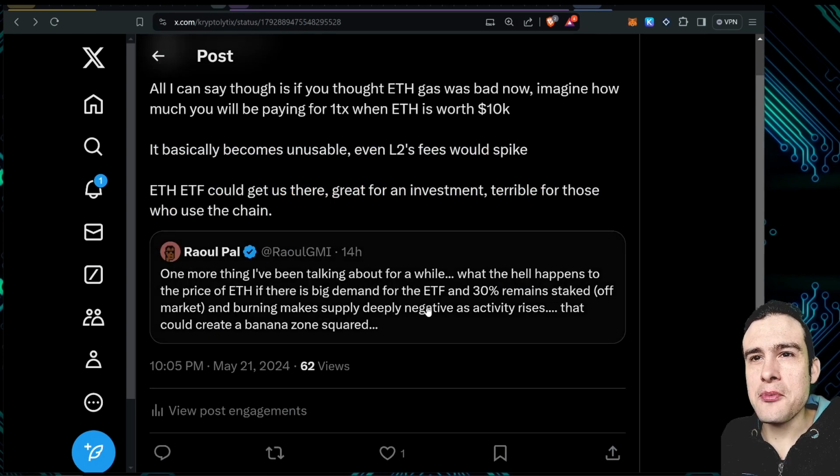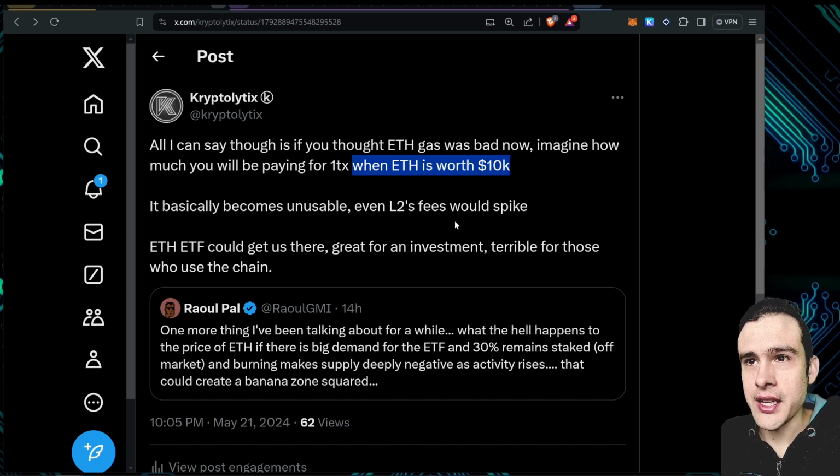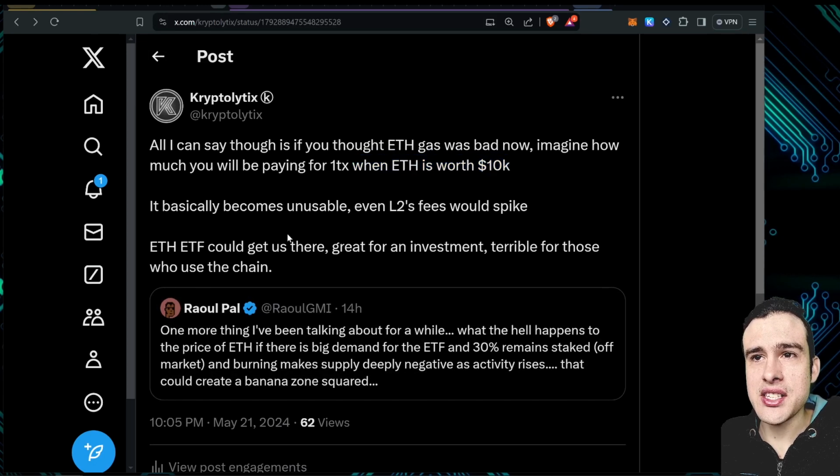Now, all I can say from a retail perspective is, if you thought ETH gas was bad now, imagine how much you'll be paying for one transaction when ETH is worth 10K. It basically becomes unusable for us, not for them, for us. And even L2 fees would spike like crazy, right? We'll be talking like $5, $6 transaction fees on the L2s potentially. So the ETH ETF could get us there. ETH would be great as an investment vehicle for this, but terrible for those who want to use the chain or even the L2s, in my opinion, which is why I think something like Solana still has a solid place among the various chains out there, right?